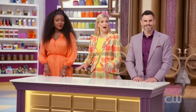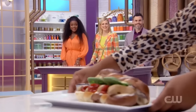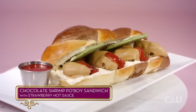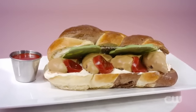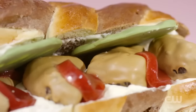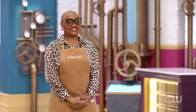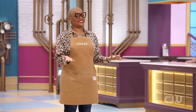This table is hungry. Order pickup on Ashley's sandwich. I made a chocolate shrimp po' boy sandwich with strawberry hot sauce. I get it. You left the gold chocolate tempered and plain. It's more of a battered shrimp as opposed to a breaded shrimp. This strawberry sauce, I love it. With shrimp without hot sauce.